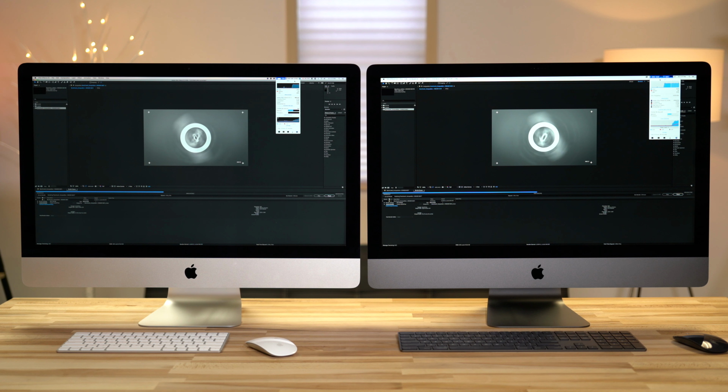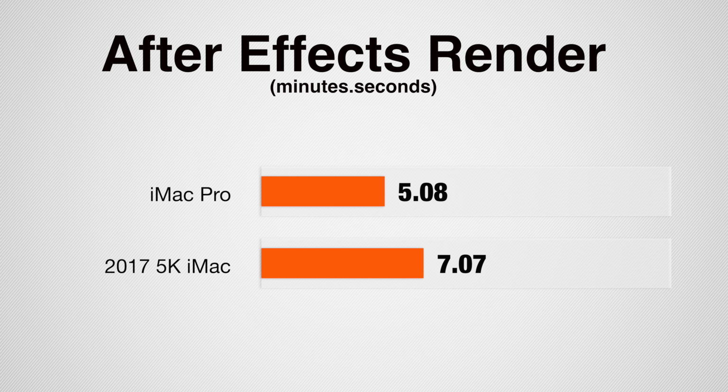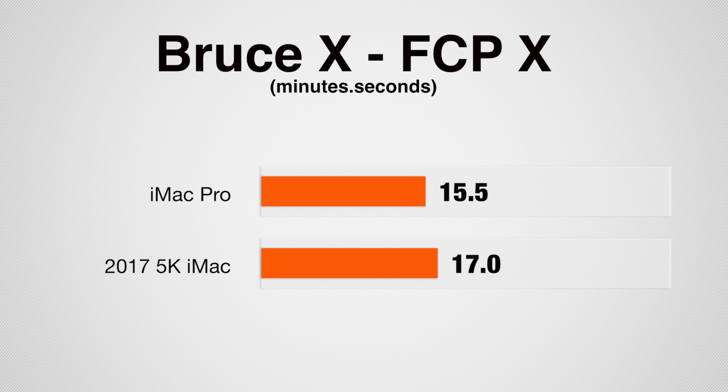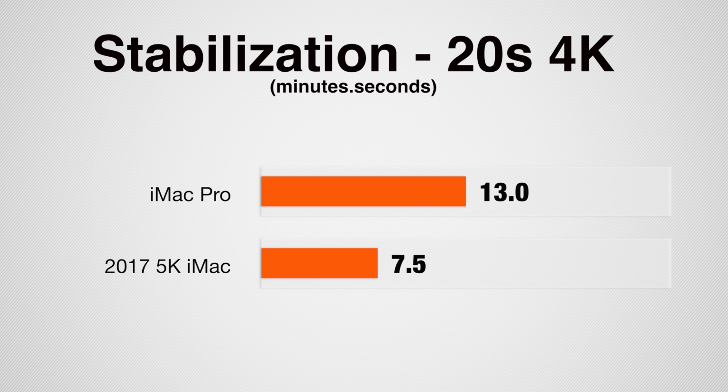We tested rendering performance in After Effects with a benchmark sequence by EqualLoud that's available to download on his Vimeo page. The iMac Pro took 5 minutes and 8 seconds compared to 7 minutes and 7 seconds on the standard iMac 5K. Testing BruceX in Final Cut, the iMac Pro was just slightly faster than the iMac 5K, but it used fewer system resources. Stabilizing a 20-second 4K clip was actually faster on the regular iMac, which used the full graphics card performance compared to just 40% on the iMac Pro.